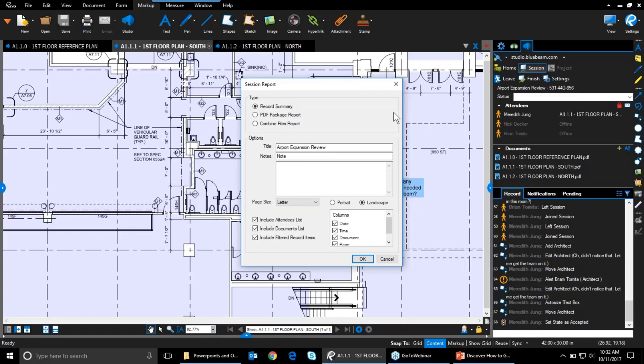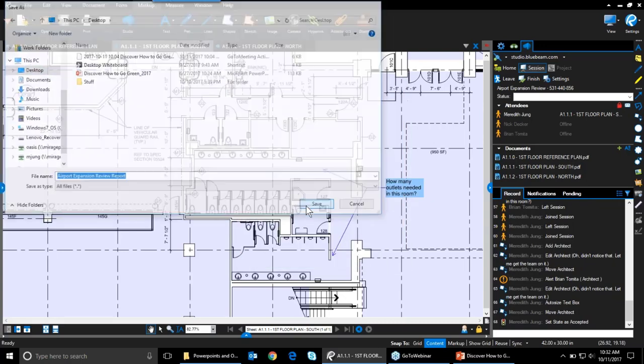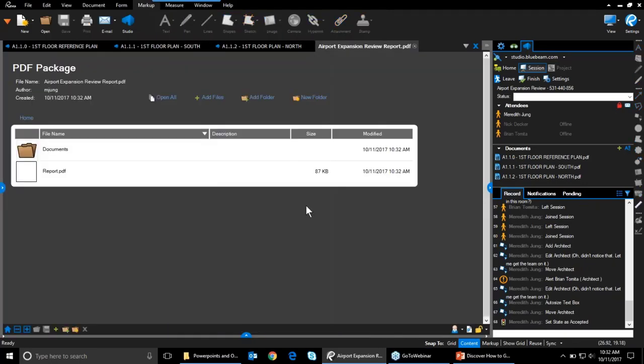So these are all things that we can review in real time. I'm going to make a PDF package report because what it'll do is it'll take a snapshot of all 3 PDFs as they are today and then include a report of everything that's in the record. Save this down to my desktop, and as you'll see, it comes up.